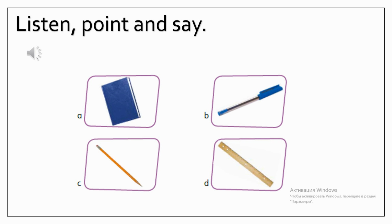And so, do you remember the things? Look there. A. A book. B. A pen. C. A pencil. D. A ruler. Now listen, point, and say. 1. It's a pencil. 2. It's a pen. 3. It's a ruler. 4. It's a book.